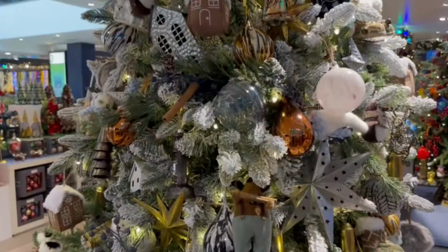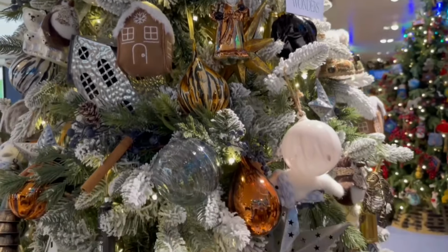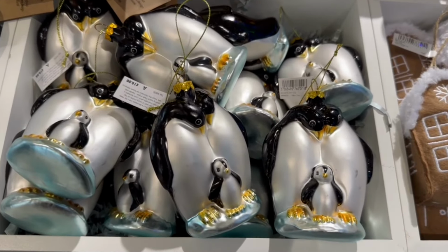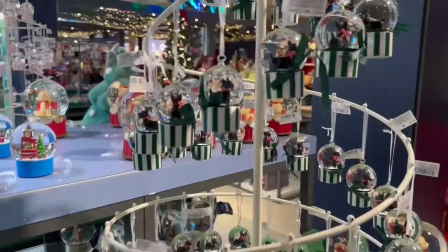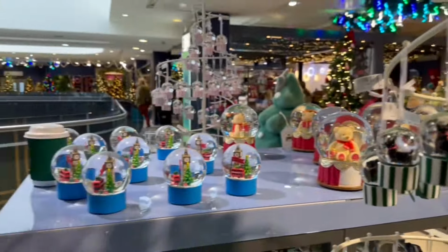Okay. I said I wasn't going to dwell, but it's pretty good, this John Lewis Christmas store, to be honest. There's some good stuff. And this tree is called Ancients. It's all in kind of the grey, browns and whites. Oh, look at the cute penguins. Oh, they're cute. They also have snow globes as ornaments. That's kind of cute.